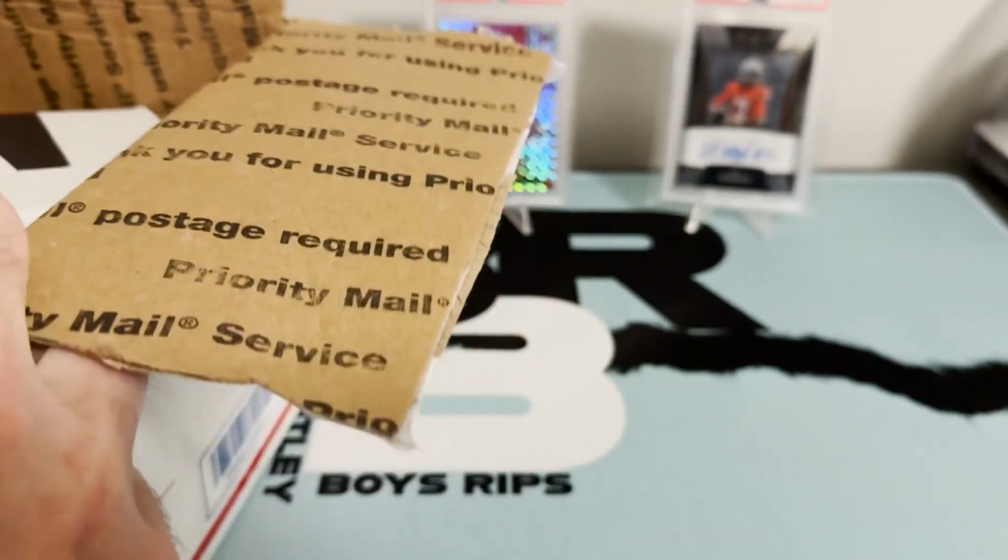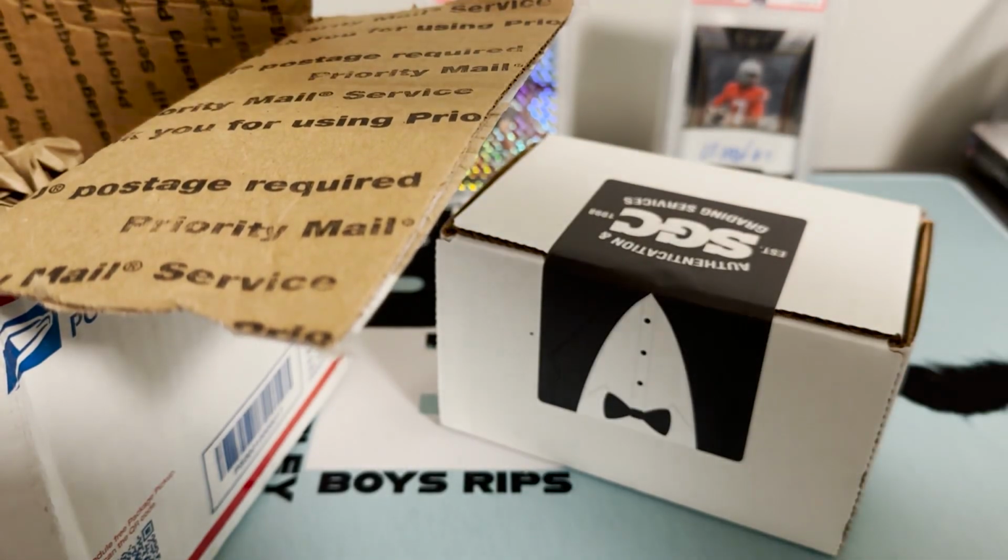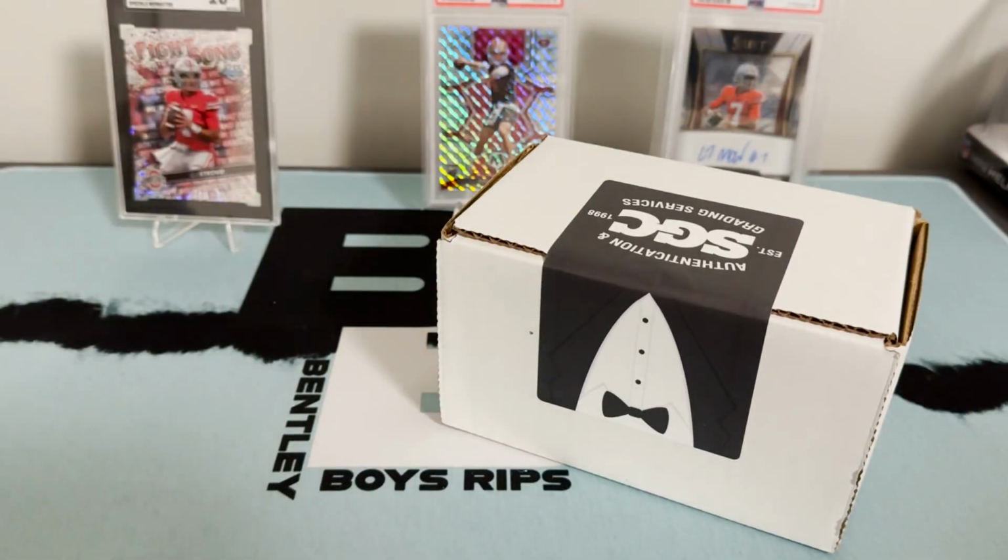They give you a nice little fun tuxedo box here. Best thing about getting these returns is that I can use these boxes again for my next mail out. So a little value there as well.